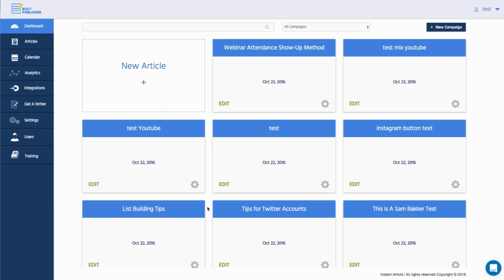Compare this to Bolt Publisher. Bolt Publisher is a really easy to use system that allows you to create your articles within this system right here, schedule them, and make them live on Facebook within a matter of minutes.